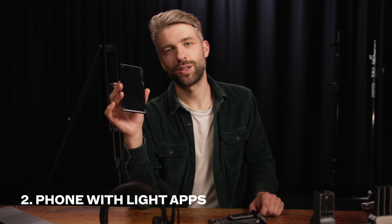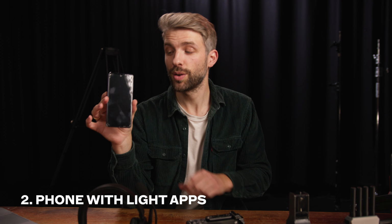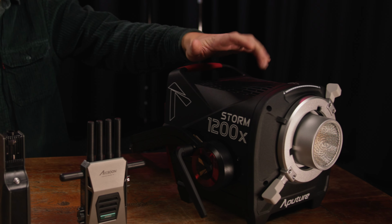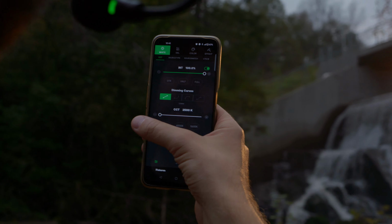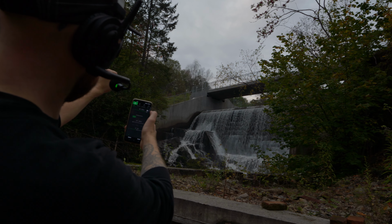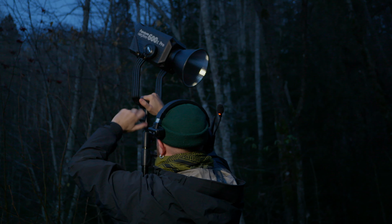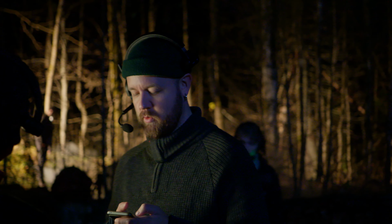In addition to scanning the whole location in 3D using your phone, you can also control LED lamps with your phone. We can control our 1200X and also our 600X on set wirelessly, so our gaffer can stand almost 50 meters away on the location and just adjusting the lamp using just his phone. Imagine how much easier it is now than like say 5 years ago.